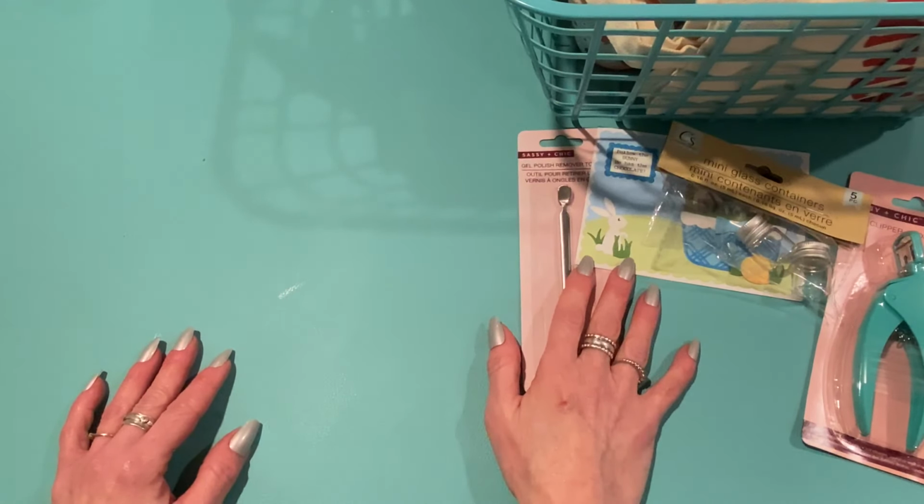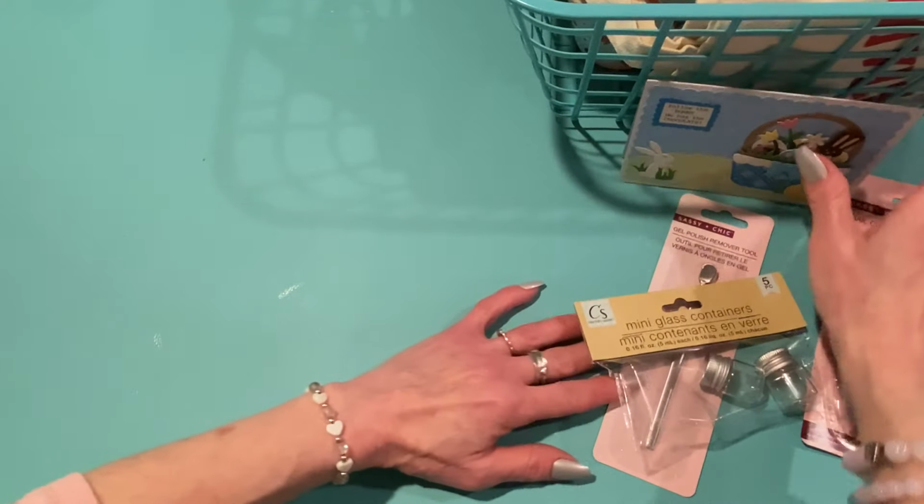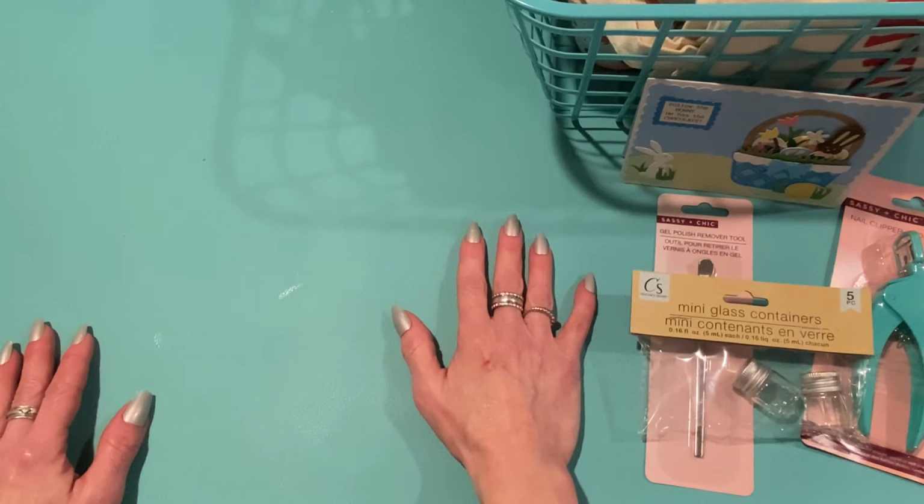I did get a book too. I left that upstairs as well. I like to get books from there sometimes. Sometimes they have good ones. And for $1.25, which they still are, it's definitely worth it. So that's what I got from Dollar Tree.